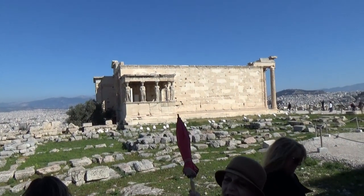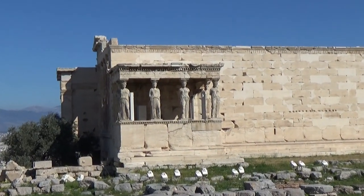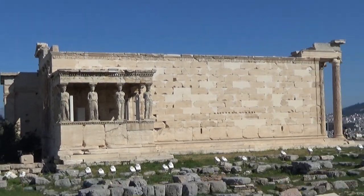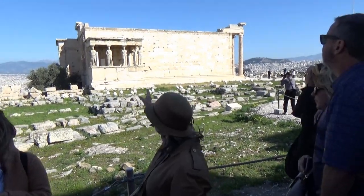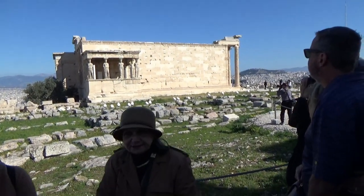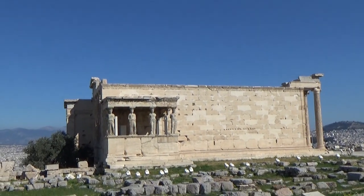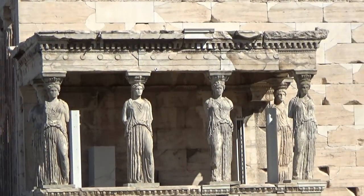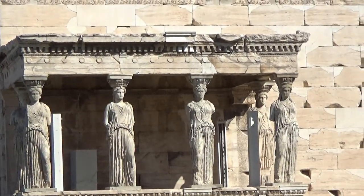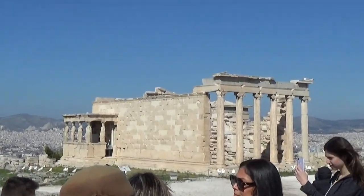The Caryatids. A Caryatid is a lady carrying something on her head. They are carrying the roof of the building on their heads, as the statues are used as columns. This covered Kekrops' tomb.